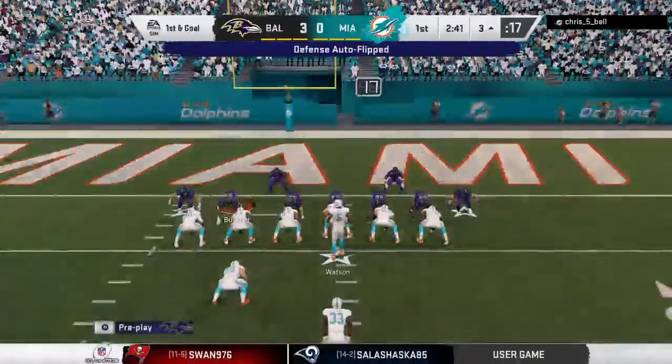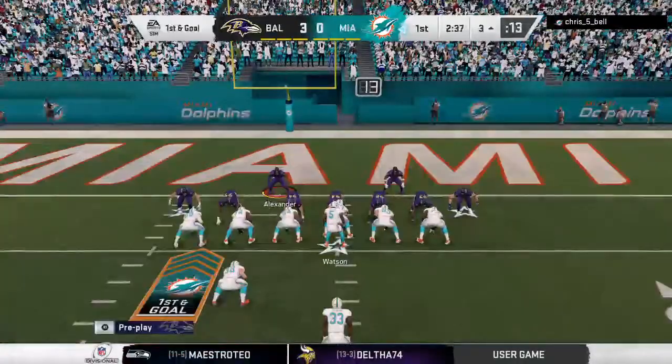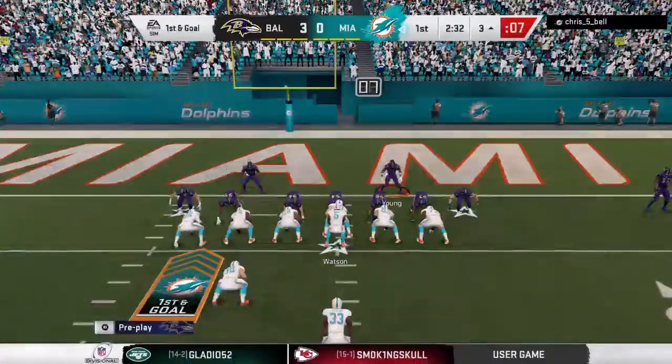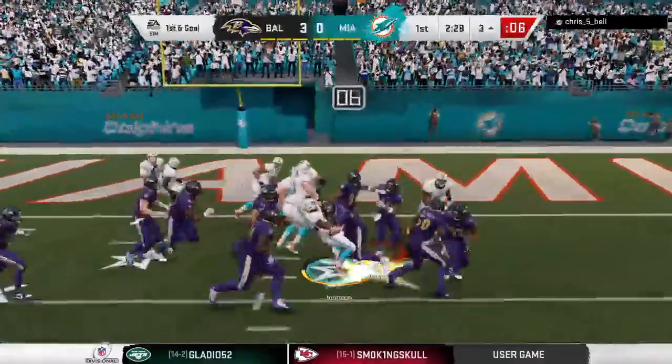Reset. 19. Watch the run. Tight end left. 24. down. Stand up in. At 59. Crunch. Wide. They'll run it with Johnson.